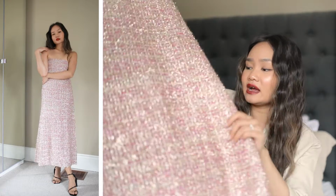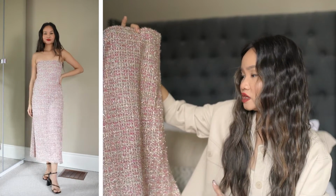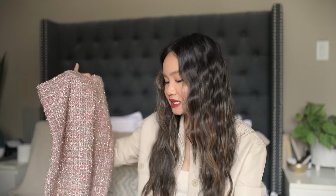And I actually styled this with a belt myself, and I think I look really cute personally. This would be great for the holiday season, any formal events that you have, even something outside of the holidays. If you have a fall event or a spring event that you want to dress up a little bit for, the sparkle and the tweed give it that really warm feeling, and I like how simple and elegant the shape is. It's not overly structured, but it's a very chic silhouette.